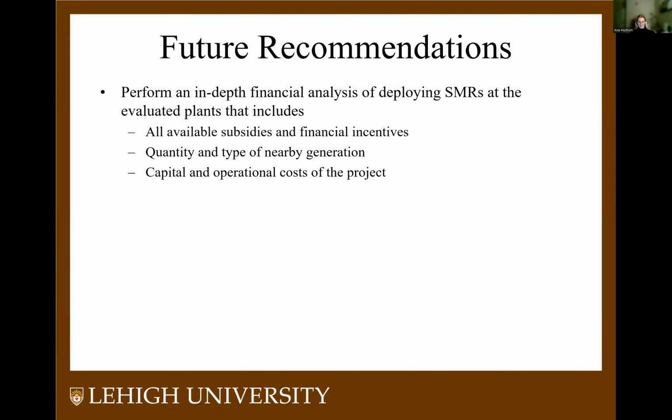An important aspect to include in future work that was not discussed in detail in this report would be identifying the quantity and type of nearby power generation to the site. It would also be important to note if nearby generating sources are baseload plants or peaker plants, because this can help gauge electricity supply and demand needs at a given site.